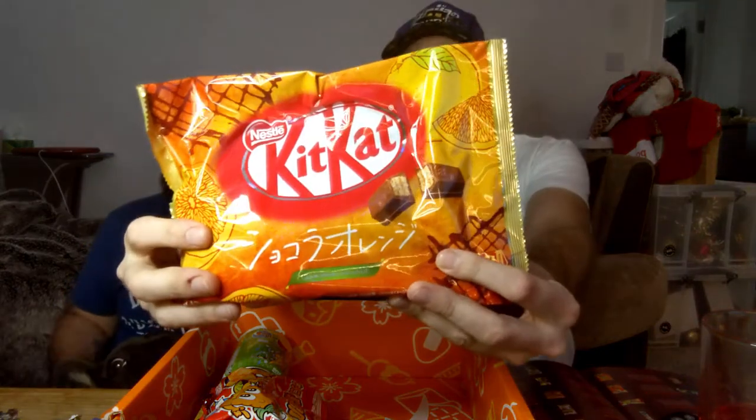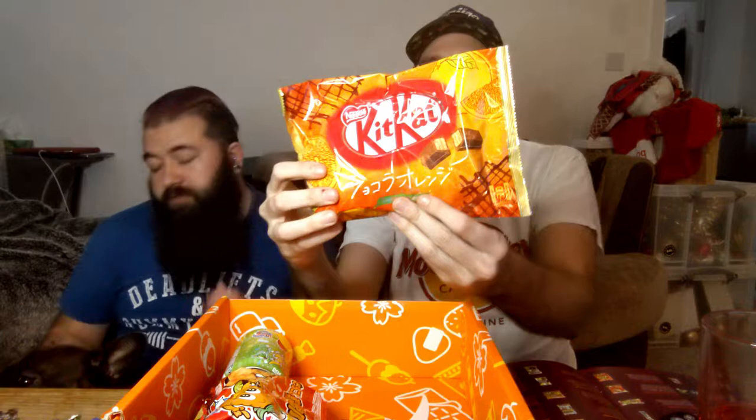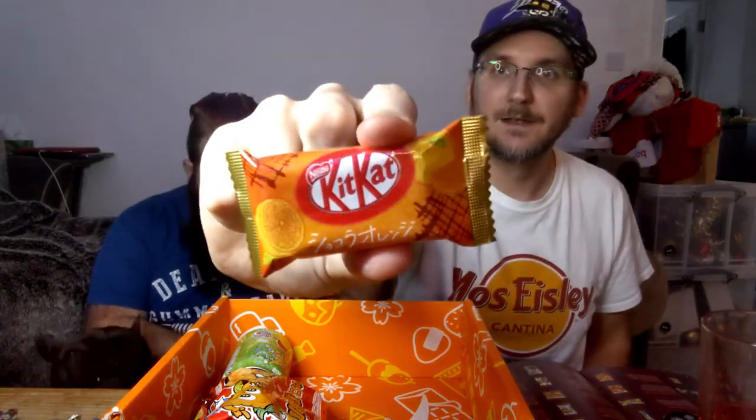This one's a bit boring, but I do love Kit Kats. Ooh, we've got a bag of mini Kit Kats with orange flavour. It's actually translated. Oh, nice. Japan is famous for having many, many different brands of different chocolate Kit Kats. That's not mochi. Oh, no, you don't like the green matcha tea. So we've got tiny little Kit Kats. I can't even remember how many flavors they've got. Hundreds, maybe.